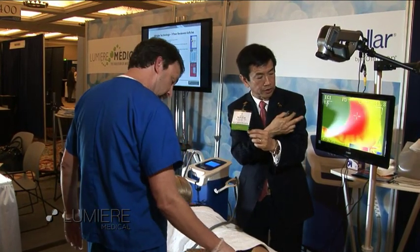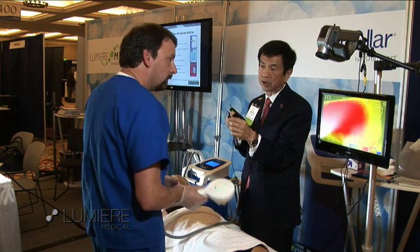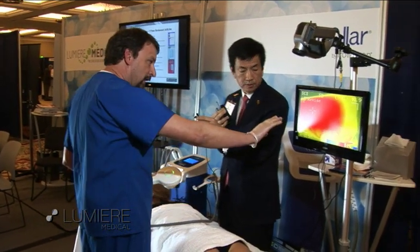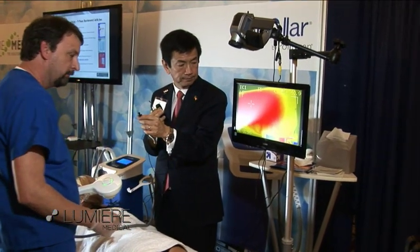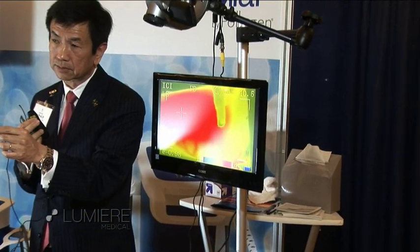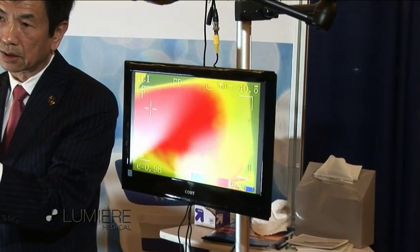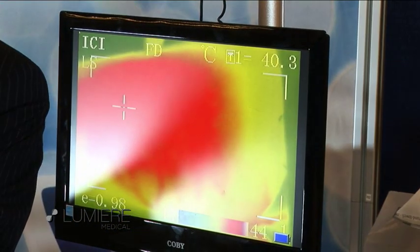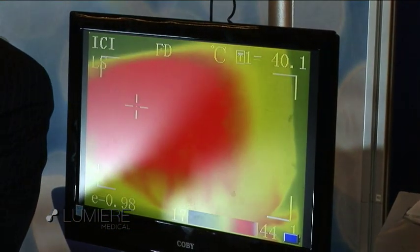Can you explain how you use this thermoscan and how it helps both the patients and you as the operator? Absolutely. This machine is actually showing me my entire treatment area. It's giving me the hottest point. That's what this mark is. But we can tell from this, my treatment area from here down to here is completely being treated at the same temperature. I'm treating the entire area, and you can see it visually.